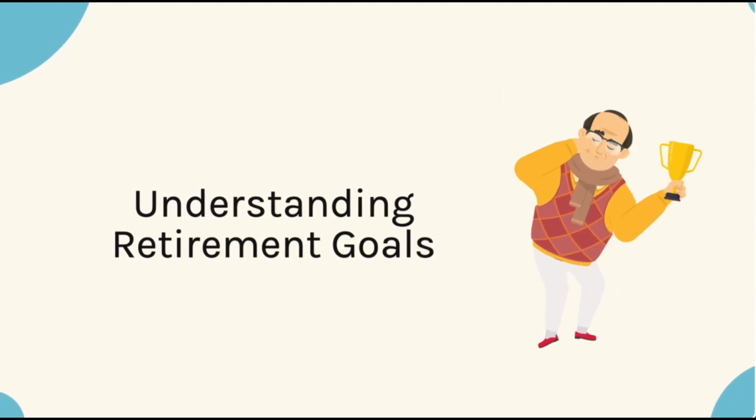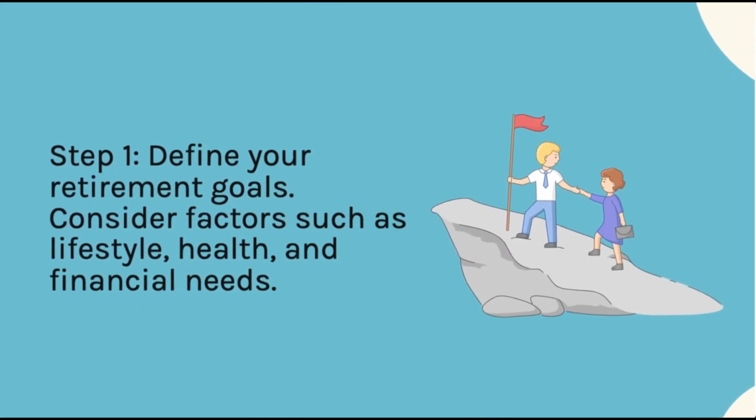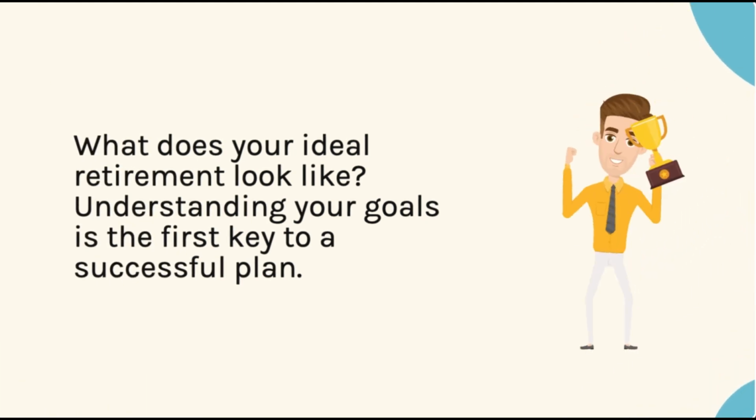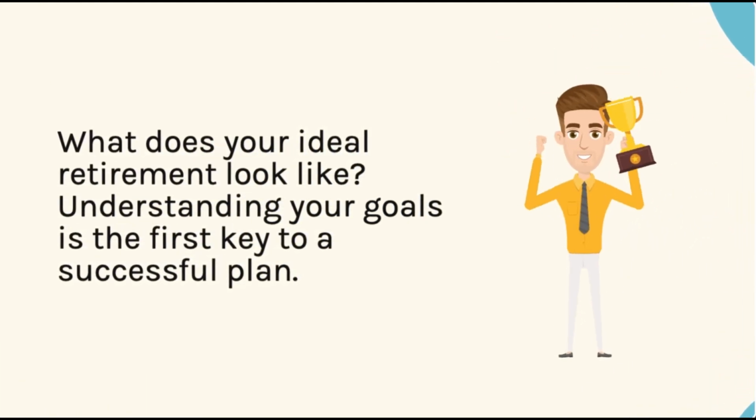Understanding retirement goals. Step 1. Define your retirement goals. Consider factors such as lifestyle, health, and financial needs. What does your ideal retirement look like? Understanding your goals is the first key to a successful plan.